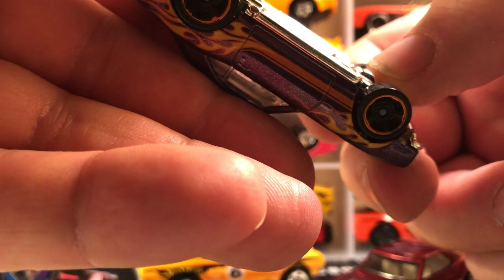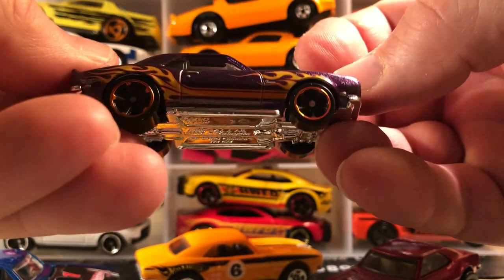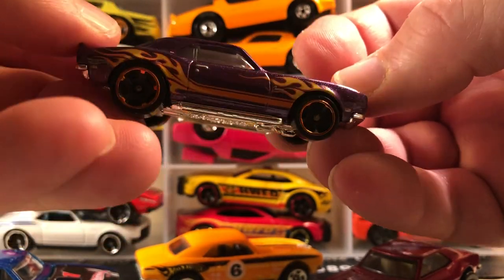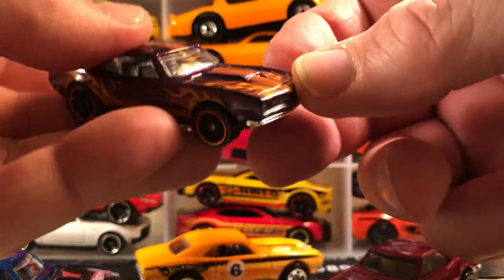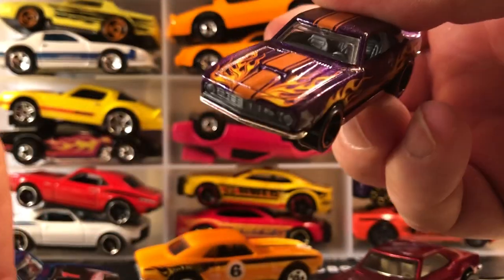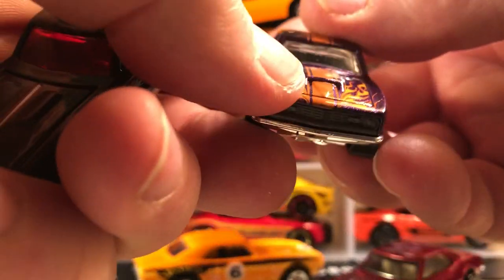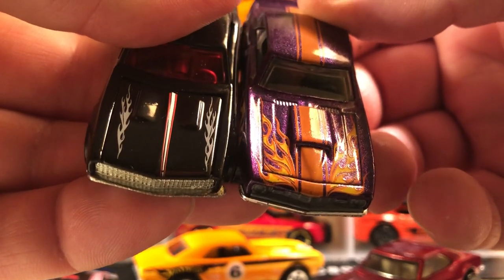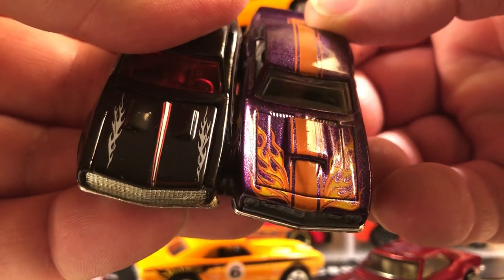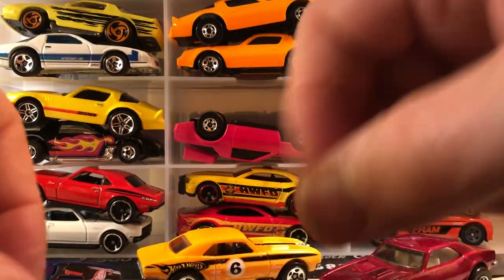This is the '68 COPO Camaro. COPO is an acronym for Central Office Production Order. So if a buyer knew what to check off when they went to the dealership, they could get really a hot car. Of course, it cost a pretty penny, but you see the Stinger hood. It's also a slightly bigger casting because I don't think the actual car was bigger than the original '67.